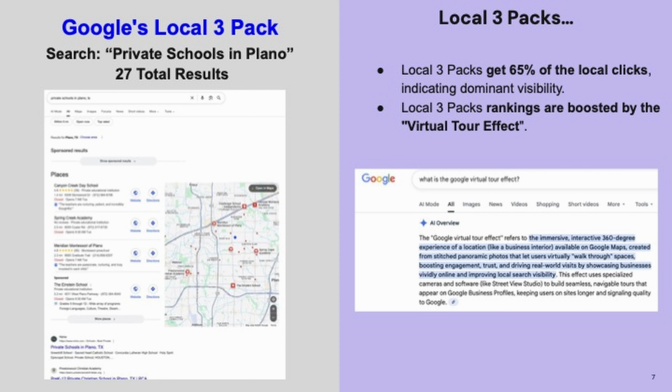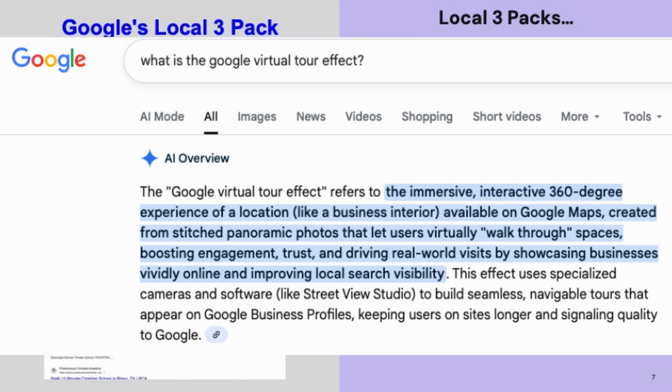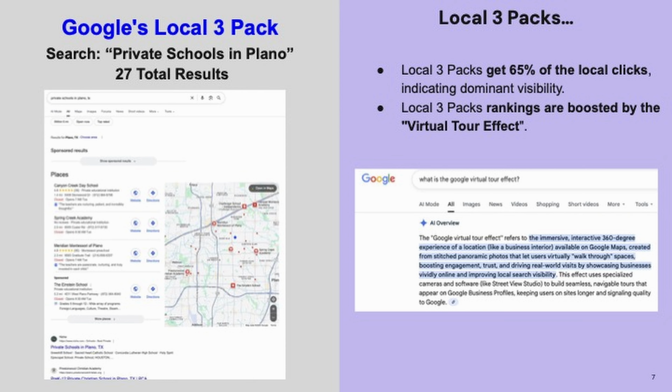Now, let's bridge the gap between the Google 3-pack and 360 virtual tours by looking at what Google calls the virtual tour effect. If you search for that term specifically, Google defines it as, quote, the immersive, interactive 360 experience of a location like a business interior available on Google Maps, created from stitching panoramic photos that let users virtually walk through spaces, boosting engagement, trust, and driving real-world visits by showcasing businesses vividly online and improving local search visibility. This isn't just an outside observation. This is Google's own internal definition of how their own algorithms work and why this technology is so effective.